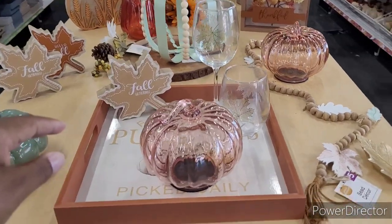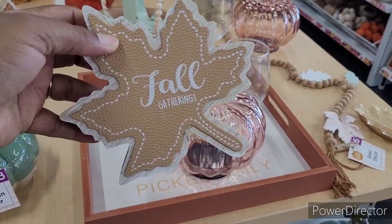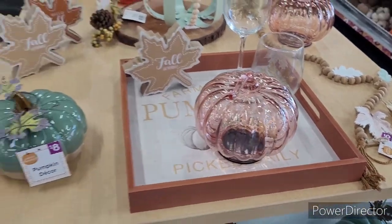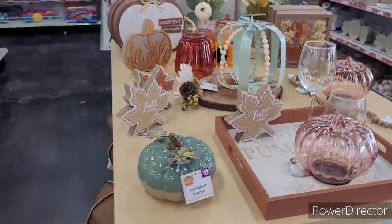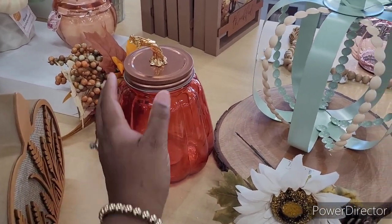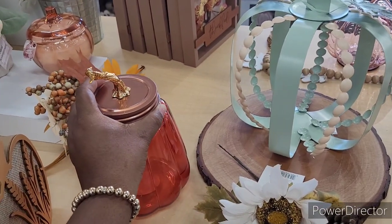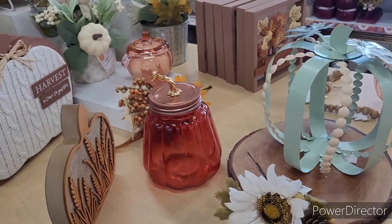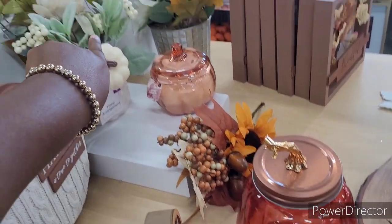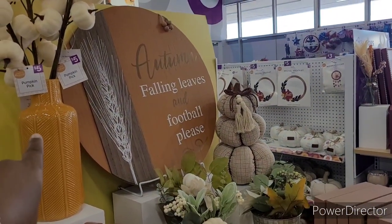Oh, look at this. This reminds me of something. Y'all see this? $3. I've seen something similar to that somewhere else, but anywho, it's really pretty. And look, we have seen this somewhere, definitely. $6. Got this little stem on there. Let me see how much this is. $7 for that floral arrangement right there. And then look at these.